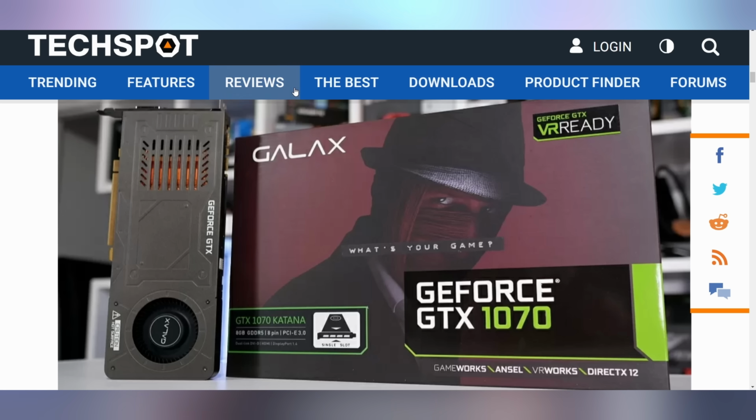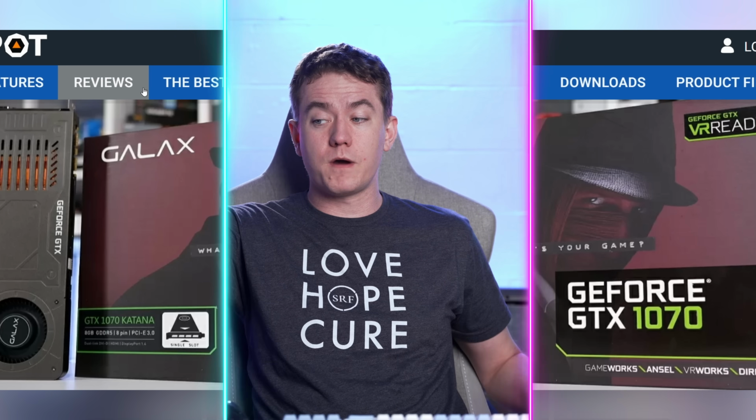This reminds me so much of the GTX 1070 Katana that they released way back when. I always wanted this one. I couldn't afford it at the time because I was a much smaller YouTuber, and despite the fact that it was available in South Africa, I never got around to picking one up, and I just looked on eBay. I can't find any for sale here in the US.